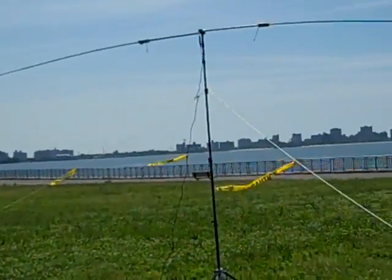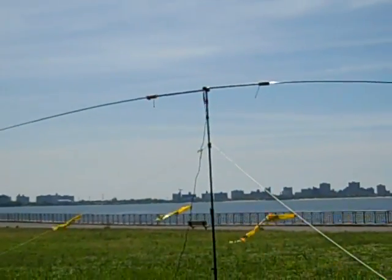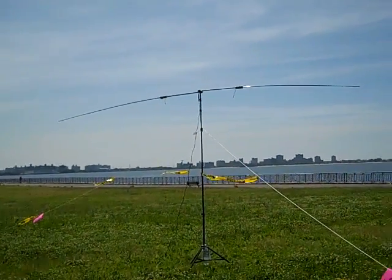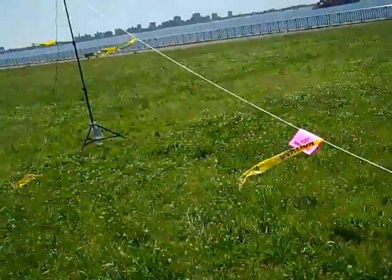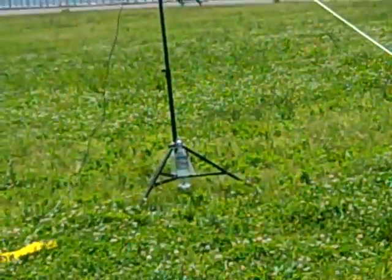Okay, looks like Jojo got his 40 meter on the buddy pole. He's working it all morning. He's doing great. His log and mine are basically the same. I'm working on 20 meter on the YP3. This antenna is doing great. We have some water bottles at the bottom here, holding it as a weight, and we are very secure.